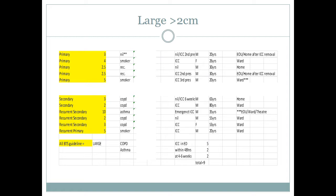There's 2 others in this. There's one recurrent secondary pneumothorax in a 35-year-old who decompensates in ED and needs basically a scalpel open, then a tube, and then goes to theatre, so tensioned in ED. And there's one other young man on his 4th presentation with a large pneumothorax. The same one. The same one.